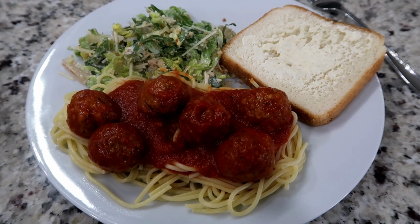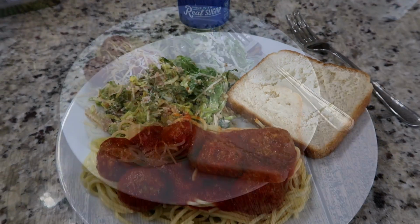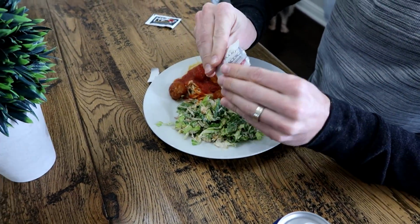Okay, and here is what it turns out to be. It's super good. And I'm out of my tea, so I'm having a Pepsi instead. I like to add just normal shredded cheese to mine, and then Chase is using Mazzio's Parmesan. So either way, it's good.